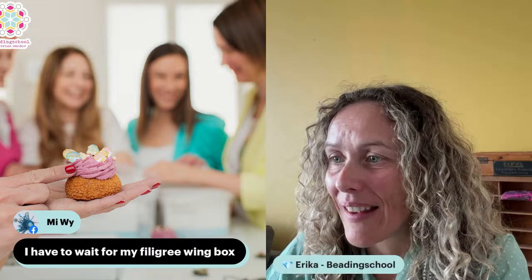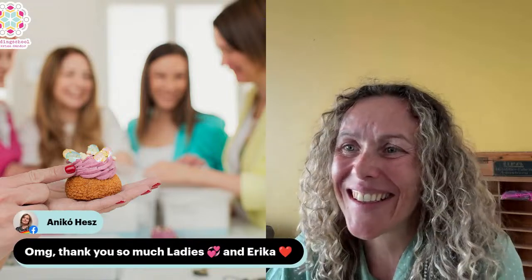In the meantime, Susie stopped by to say hi. Miriam is waiting for her filigree box. Aniko is also here, and I think she's melting after reading all your comments. And I see that Sharon wants to make her jewel, Loretta wants to make it, Vania, of course. Molly says it looks lovely. And Cindy says, I love the fairy forest, and that is the next one I would like to embroider. And Deb says, I think I need that dessert.